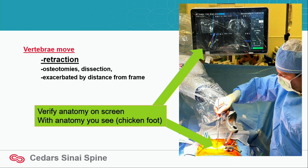So one of the things we have to think about is how do we not move the vertebrae after the robot is set? And one of the things that's huge is retraction. So if we're going to be retracting, retract first, then reset the robot, and don't hesitate to use that chicken foot. You want to use the chicken foot even on a spinous process or anything that you can see or feel, to just make sure that what you're feeling with the chicken foot is what you're seeing up on the screen. And I would propose that we should do that every time we put in a screw. Why not? It takes like 30 seconds.